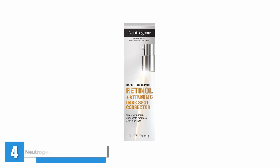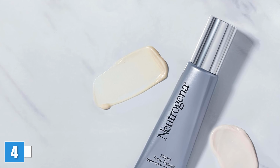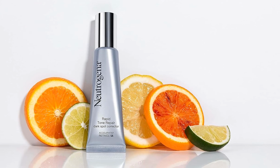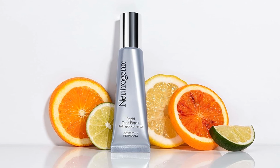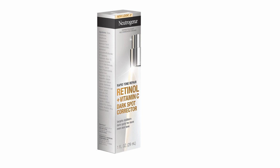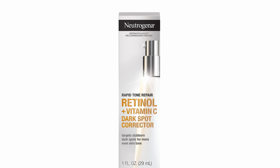Neutrogena Rapid Tone Repair Retinol plus Vitamin C Dark Spot Corrector Face Serum. If you're looking for a formula that can reduce dark spots while also supporting anti-aging efforts, you'll want a product with retinol. The Neutrogena Rapid Tone Repair Retinol plus Vitamin C Dark Spot Corrector is our top pick. The retinol gives it a multitasking advantage and helps target fine lines and wrinkles while also fading the look of dark spots. In addition to using it as a spot corrector, this lightweight formula can be applied all over the face and is easy to layer with other skincare products.